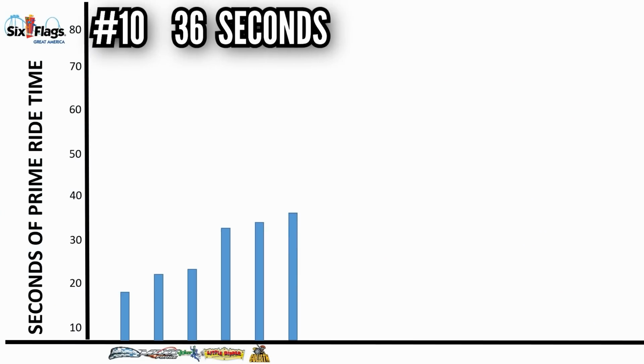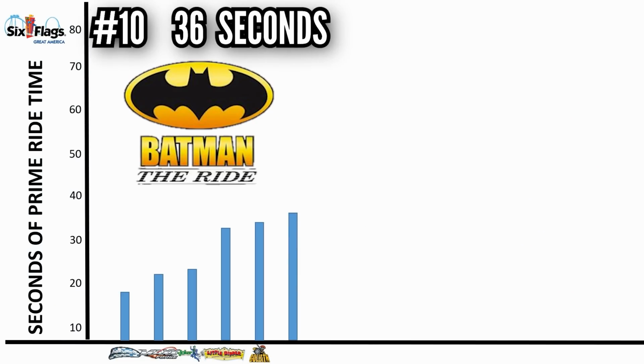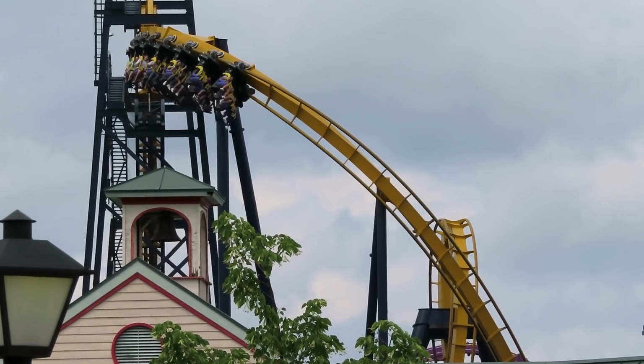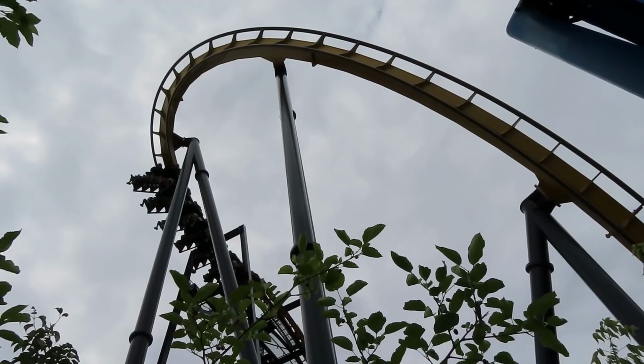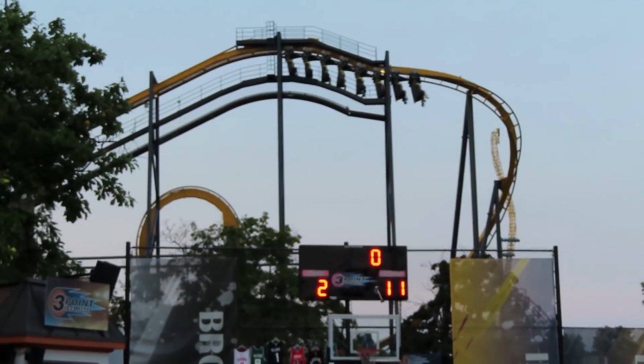In 10th place with 36 seconds is Batman the Ride, a B&M inverted coaster. I should mention, this is the actual first ever inverted coaster. B&M really changed the coaster world with this one, and it's a model that still stands up today. It's not big, but it's intense.